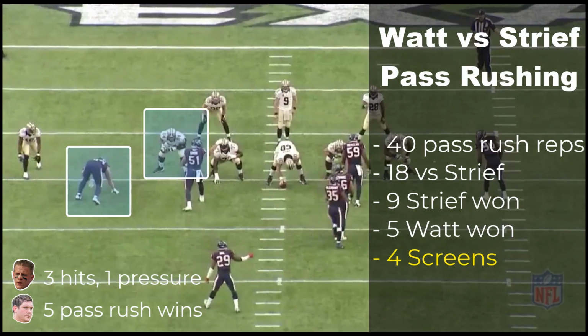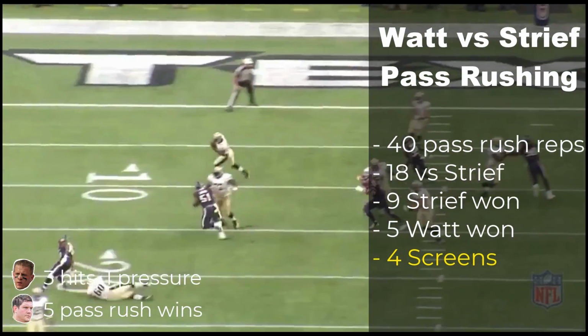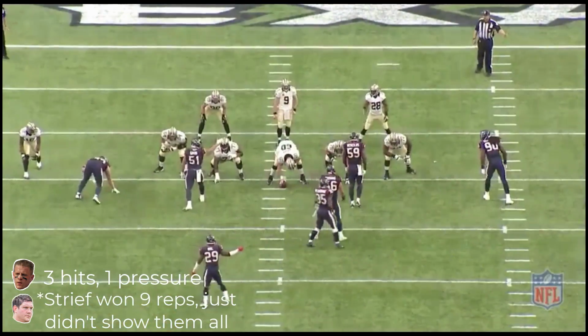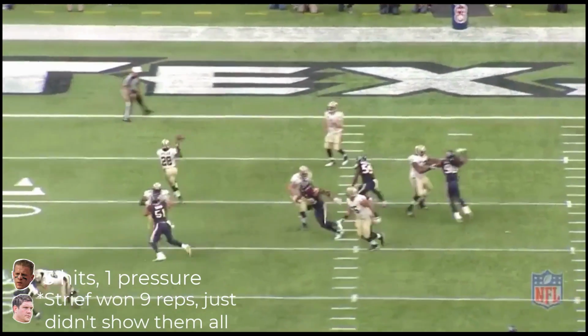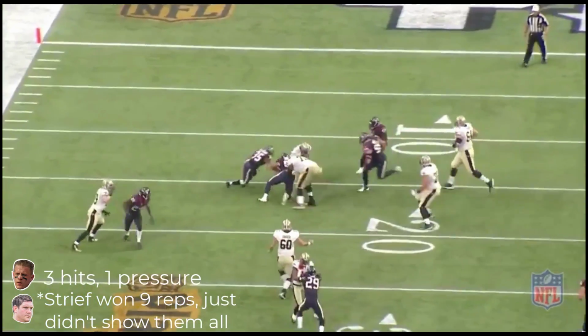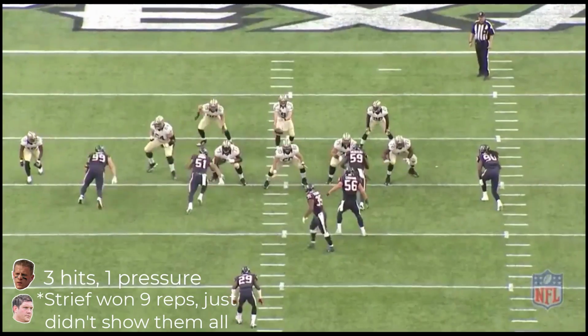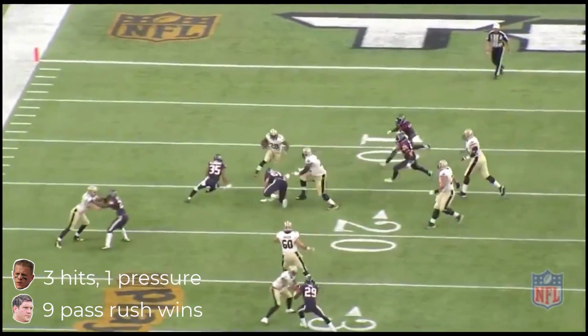Now maybe you were looking at the numbers and saw that there were 18 total reps between Strief and Watt, and then you're only counting 14. Those other 4 plays, neither of them won. I didn't give them a win for either of those because there were 4 screens that the Saints ran, where obviously the ball's out quickly and Strief isn't really trying to fully block Watt like he normally would. So I'm just not taking those plays into too much consideration. I'm not going to show all of them, but here's just one.